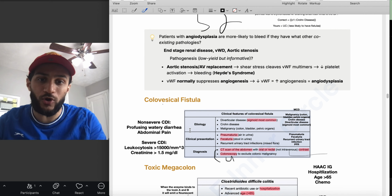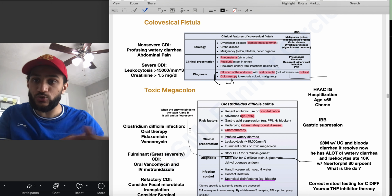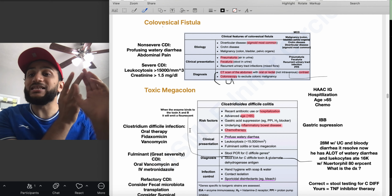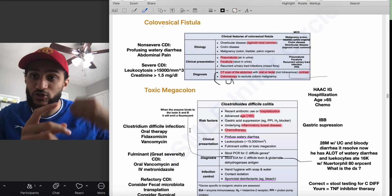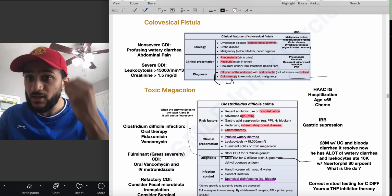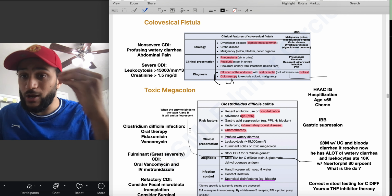We can come over to toxic megacolon. Toxic megacolon is going to be caused by C. diff colitis. One of the risk factors is any situation where you're getting more bacteria. Older age, because you're immunocompromised. Antibiotics, because you destroy the good bacteria, so you get more proliferation of unhealthy bacteria. Proton pump inhibitors, because you're destroying your acid, so more bacteria. Immunosuppression, chemotherapy, or IBD. Also recent antibiotic exposure, which I did mention, and hospitalization, maybe because of exposure.